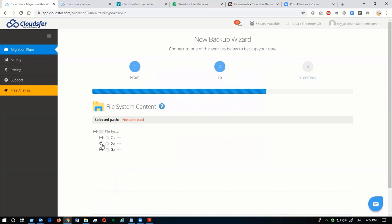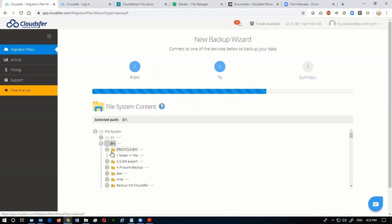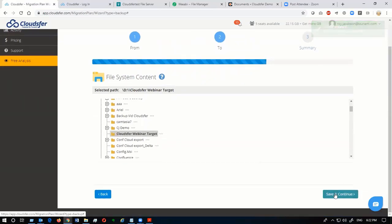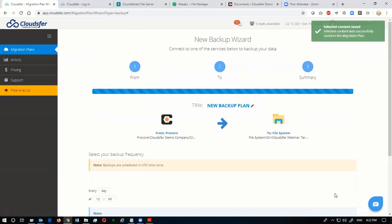As a destination, I want to back up the project into the D drive. So I'm going to create a new folder here on my local PC and call it Cloudsfer Webinar Target, and create it as a destination. This is the folder I just created. And let's press save and continue.